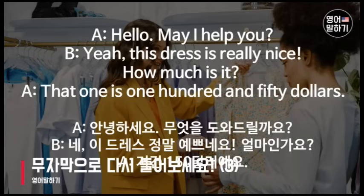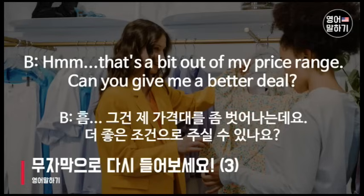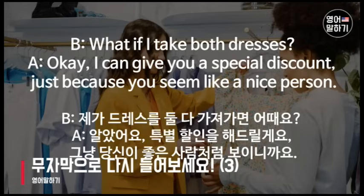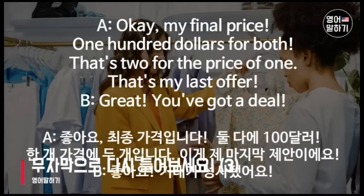Hello, may I help you? Yeah, this dress is really nice. How much is it? That one is $150. $150? What about this other one over here? That's $140. That's a bit out of my price range. Can you give me a better deal? This is an exclusive design by Damarco. It's a bargain at that price. Well, I don't know. I think I'll shop around. Okay. How about $100? Still more than I wanted to spend. What if I take both dresses? Okay, I can give you a special discount just because you seem like a nice person. $190 for both. I don't know. Still a bit pricey. Thanks anyway. Okay, my final price, $100 for both. That's two for the price of one, and that's my last offer. Great! You got a deal.